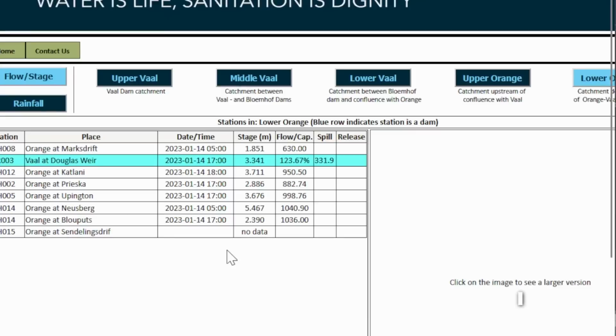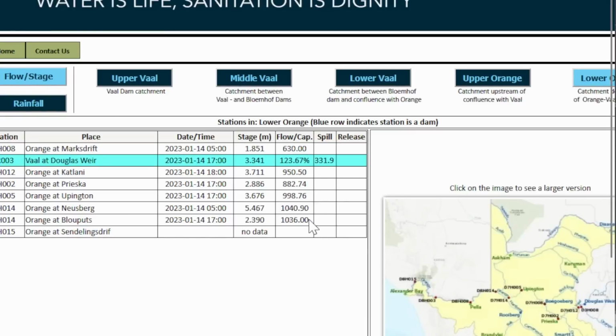Then looking at the lower Orange, at Blouputs area near Augrabies, that's just over 1,000 cubics. At Kakamas it's down to 950. So the river is dropping. It's dropping slowly, but it will probably keep on dropping if there's no significant rains.